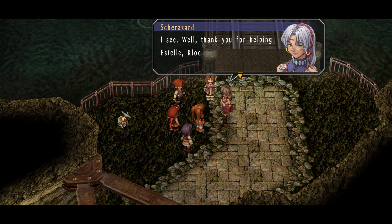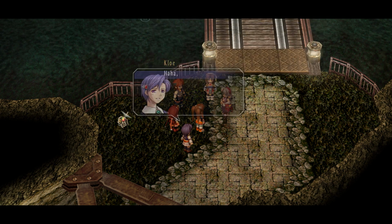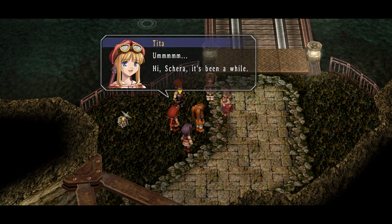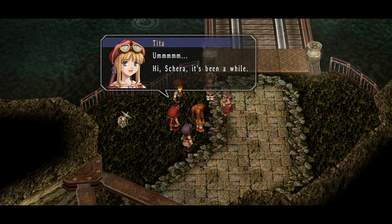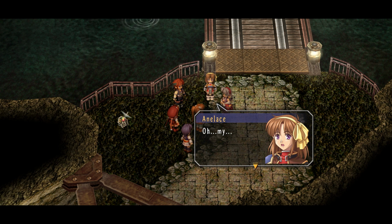So yeah, obviously Cher would have different dialogue here if you brought Olivier. I'm actually really annoyed that I didn't bring Olivier now because that would have been amazing. So yeah, like I said, if you're playing this game, experiment with different party members in various scenes. You'll get different dialogue.